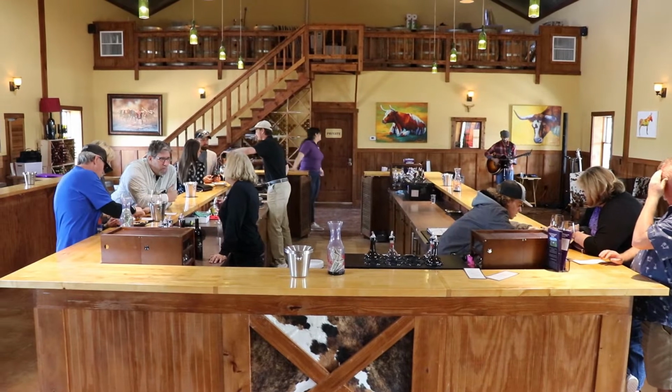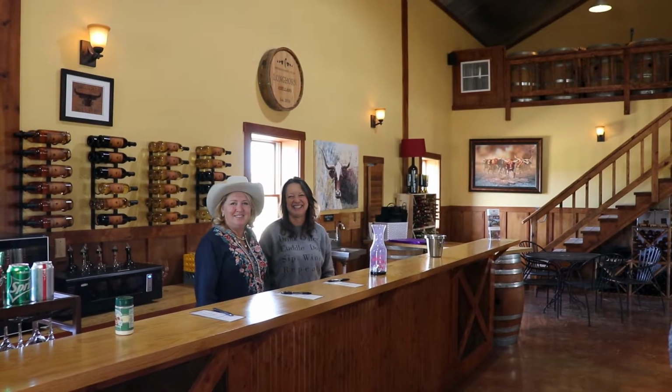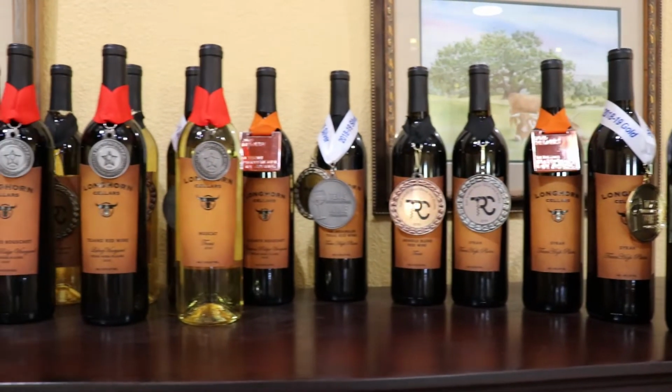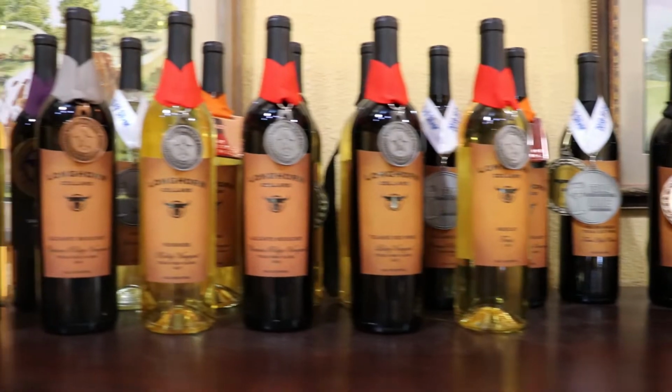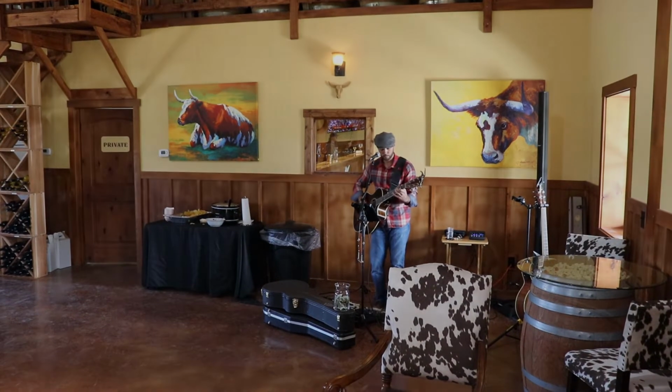Their tasting room is filled with comfortable seating and Texas hospitality. As a matter of fact, whenever I went on my visit, they had a free build-your-own nacho bar for those who were in attendance. Live music and groups of wine lovers are a common occurrence, and so are the Longhorn cattle that graze behind the tasting room.